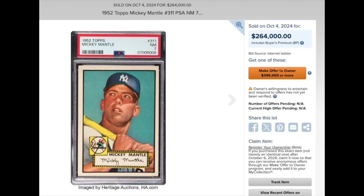So this card in a PSA 7 outsells the entire set as a PSA 6, basically, or an average PSA 6, including a Mantle 8OC. Just on the surface, it doesn't seem like a set with an 8OC Mantle would outsell a PSA 7 Mantle, but apparently the 7 here is more desired than the complete set. In terms of comps for the 7, there has not been a PSA 7 sale in 2024. If you go back to 2023 and sort of average out those sales, then this is right in line. The average of the 2023 sales is $255,000. So this lands about where you would expect.